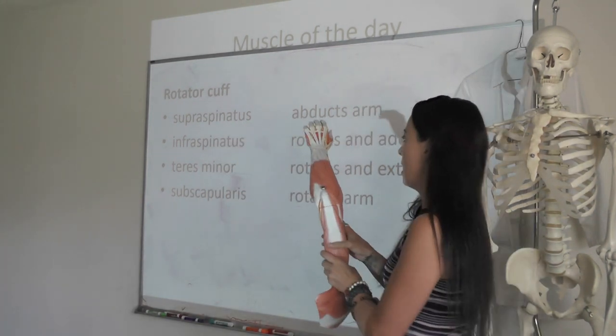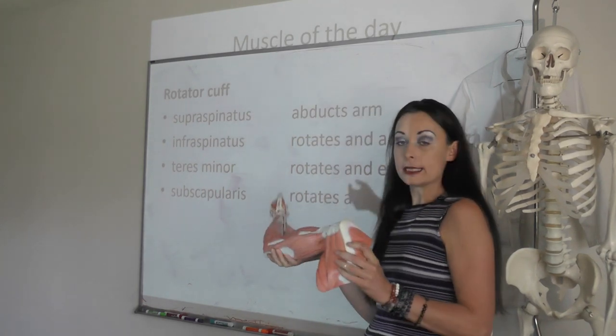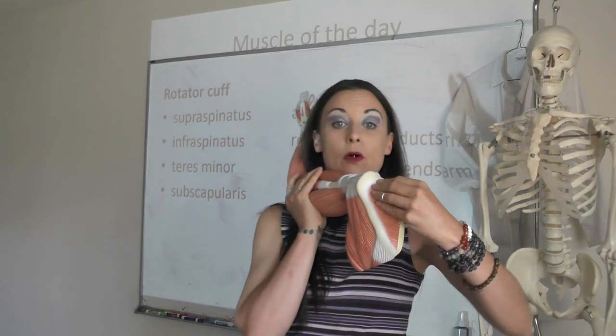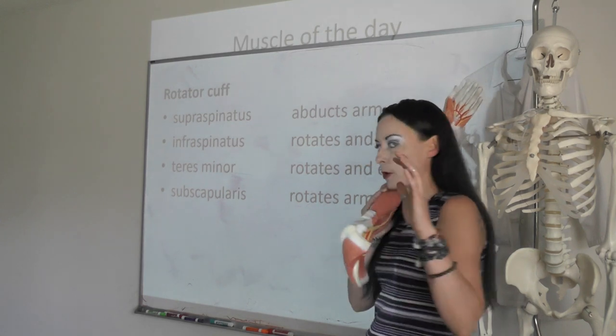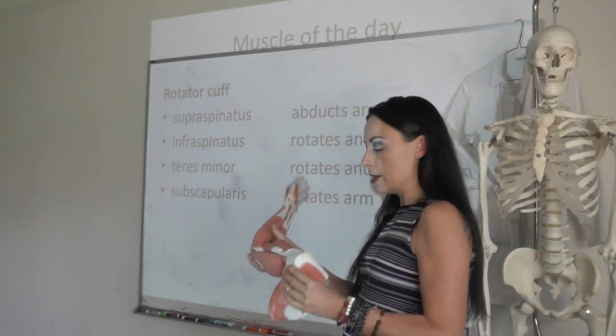So abduct, it pulls it away. But we said deltoid did that. It does, but to start the motion, supraspinatus is actually going to pull first. It initiates arm abduction, and then deltoid gets in there and finishes the job. Deltoid is like the prime mover in arm abduction, but supraspinatus gets it going.